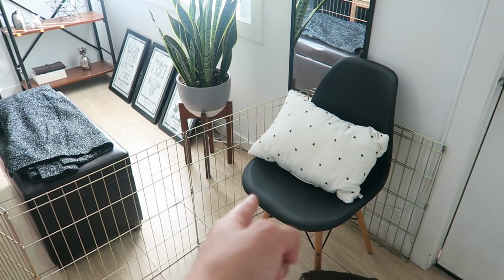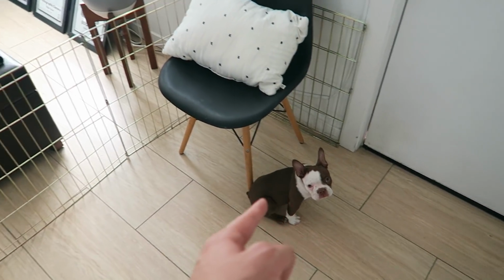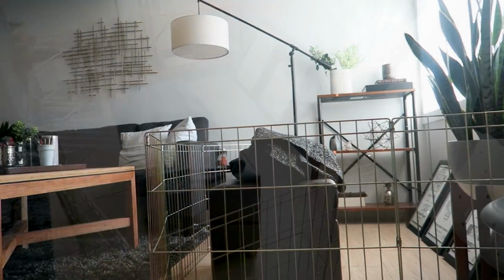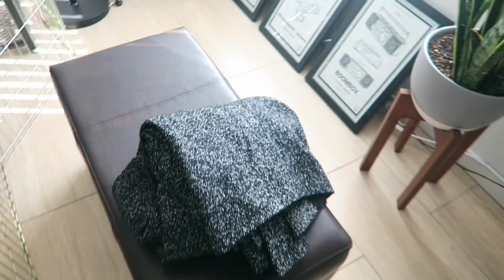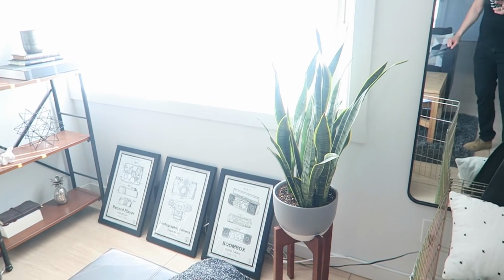Now I typically don't have this gate right here. I do have that now because this guy tends to go to the cords back there. So I try to kind of keep this closed off. But typically this wouldn't be there. It would just be this ottoman, and I have this coat that I should have taken off, but I have a coat right there. This is my ottoman. And then I have this awesome little planter right there.